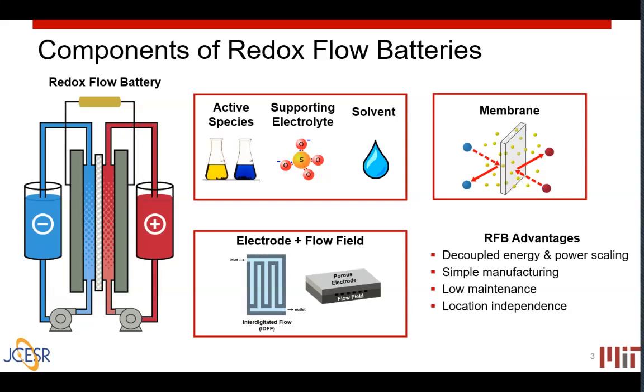There are many advantages to the redox flow battery, such as decoupled energy and power scaling: energy scaling in that you can increase the volume of the tanks or active species concentration, and power scaling in that you can increase the reactor size. These devices are simply manufactured as well as having low maintenance and can be location independent, in setting these up anywhere and letting them run.